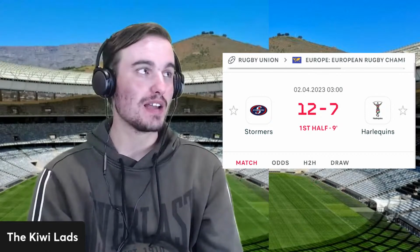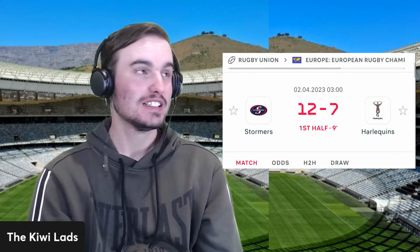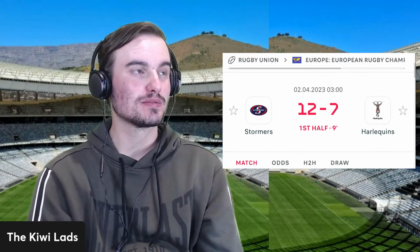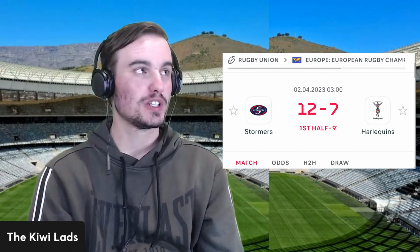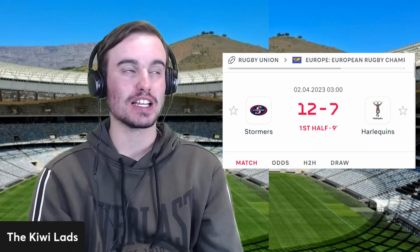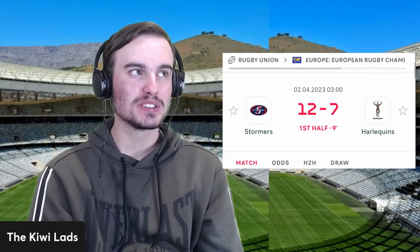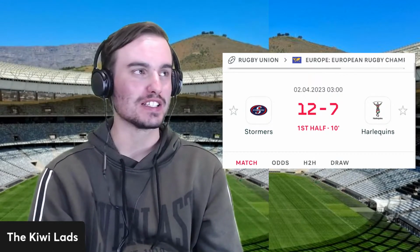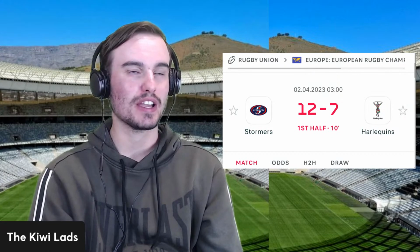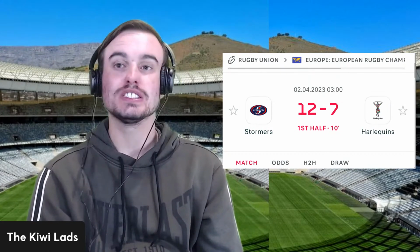And score prediction for this game. To be honest, you have to go for the 30-something. If I had to predict the score for this game, Stormers 40, Harlequins 32. Because at the moment, it seems like both sides are going to continue going for the sevens rather than the threes. And we haven't seen a whole lot of defense so far throughout these first 12 minutes of the contest. That's Stephen Kitsoff rolling over the line. In fact, the first 10 minutes.